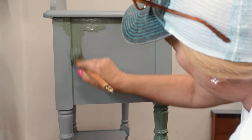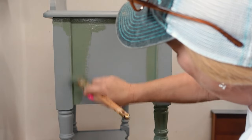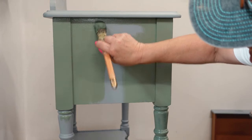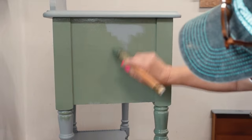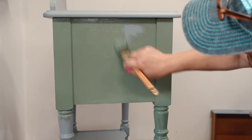This is like fresh sage green. I feel like it takes it to like a dried sage green look. Beautiful, absolutely beautiful color. I love it. I really do like this color a lot, and hopefully get out of my possession real quick. That's what I'm trying to do here. Hopefully somebody will see the beauty in it besides me.